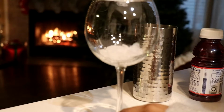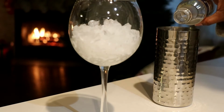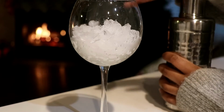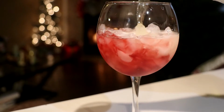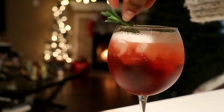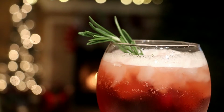So this refreshing drink is probably one of the easiest drinks to make. You want to go ahead and add some crushed ice to a glass. You're going to take some cranberry juice and add a little bit of vanilla syrup to it. You're going to mix that all together, pour it into your glass, and top it off with sparkling cider. I garnished this with some rosemary. I think some cute cranberries on top would really make this drink pop.